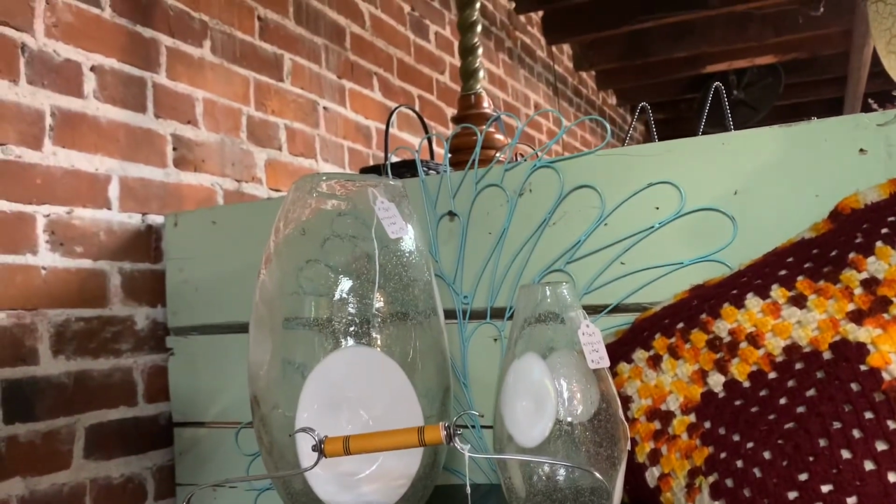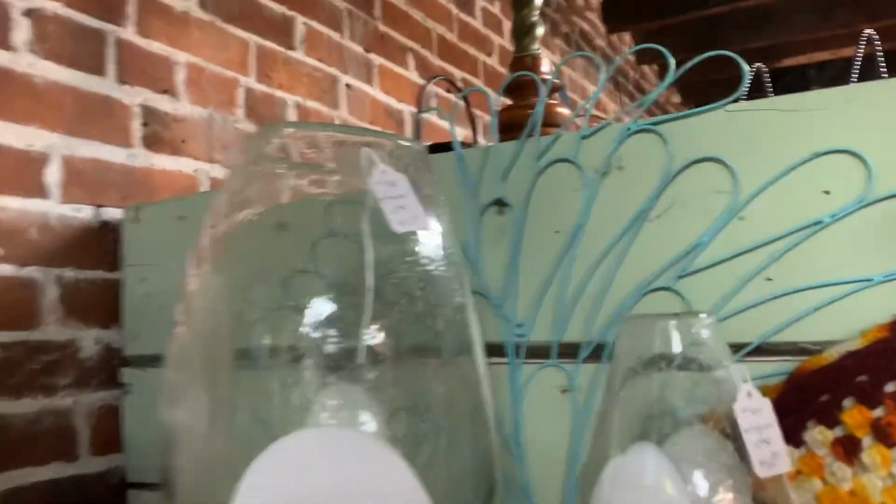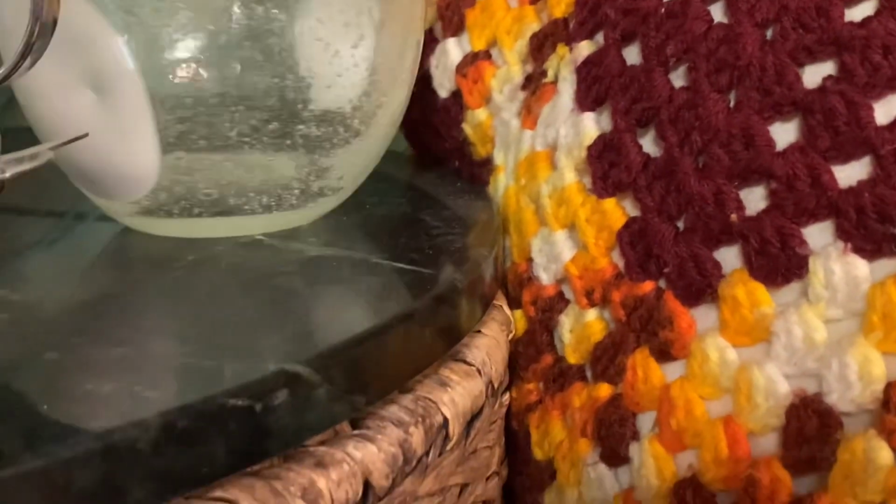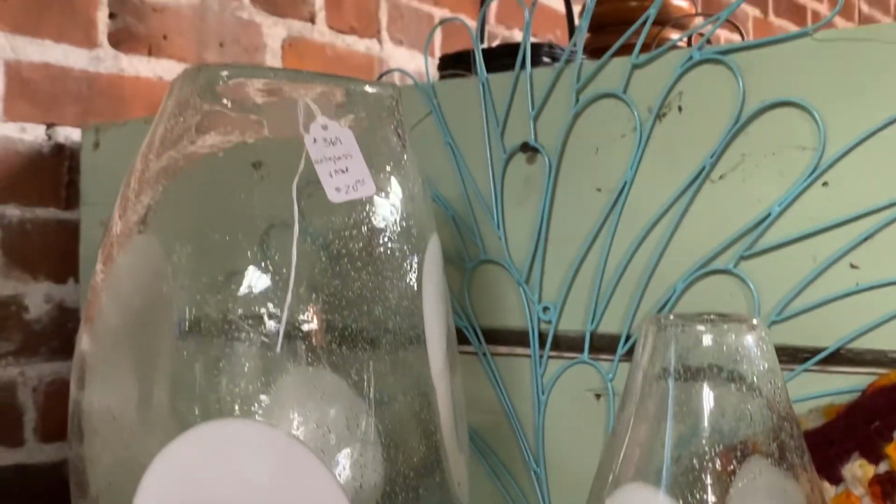And then, everything. I just wanted everything this shopping day. Have you ever had days like that? Look at those big art glass vase pieces. Those are probably contemporary, but I love those. And they go so well with that mid-century look. I just think those are fantastic.